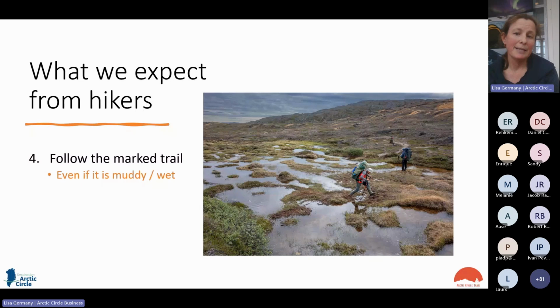And the last thing is basically follow the marked trail. Last year was very, very wet. The year before was fairly wet. We're a bit worried that this might be a new trend, but we just have to see what happens this year. So this is an extreme example of the wet trail. And obviously, we don't expect you to walk through the middle of something that's going to go over the top of your boots.